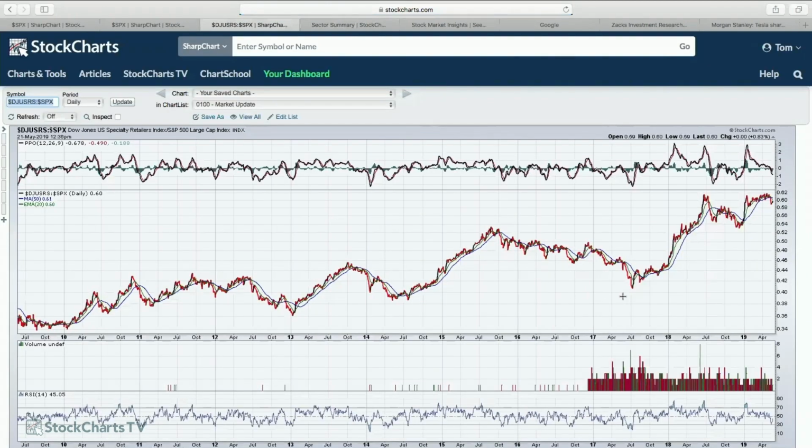And you can see on a relative basis, we had a huge move, 17 to 18 for about a year, sideways consolidating. But here in 2019, we've seen another big pop, and a breakout above 0.62, I think would be huge. And just telling us that, hey, this is a group that we want to be thinking about and maybe have some representation in. So you see this, you say, well, how can I use that? How can I use specialty retailers? Okay, they're having a good period. They're breaking out on a relative basis.